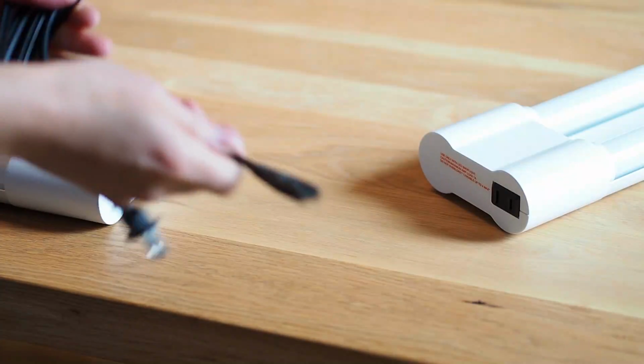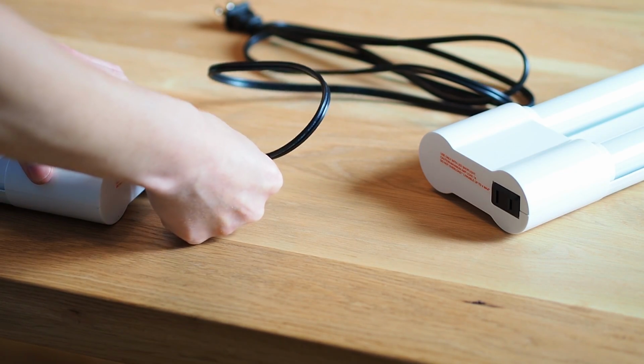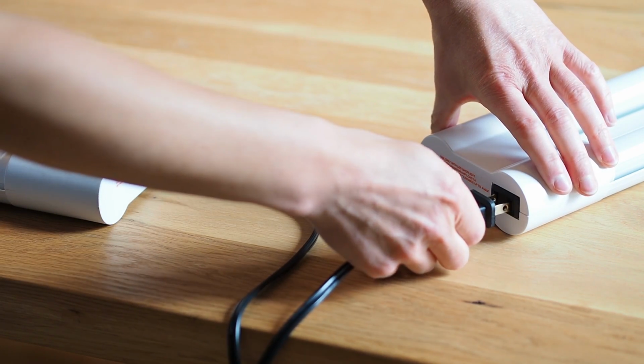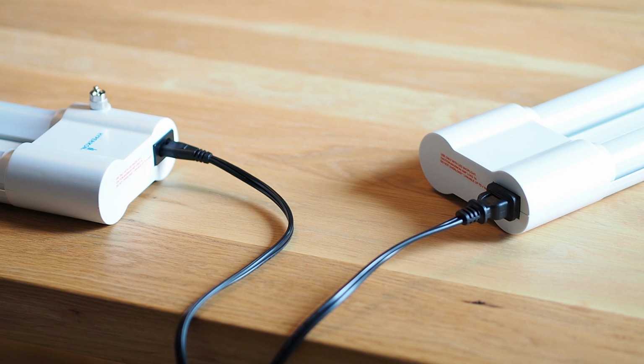But the next step up from that is you can get light fixtures that are linkable. That means you can plug them in and link them together with a power cord that's supplied. And this is really amazing because it allows you to do what's called daisy chaining, which means you connect one fixture to another, and that's how the power gets into it. So you only have to plug in one of the light fixtures, and all the others feed off the previous one in a chain like that.